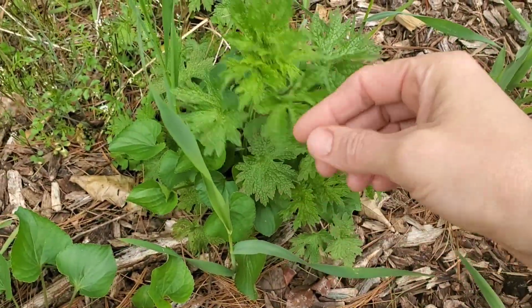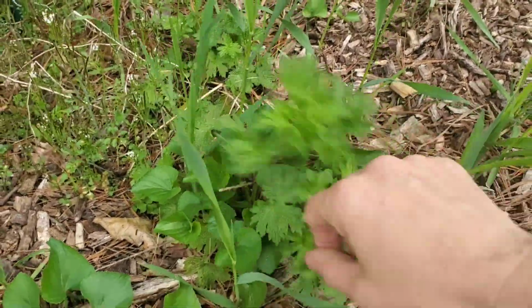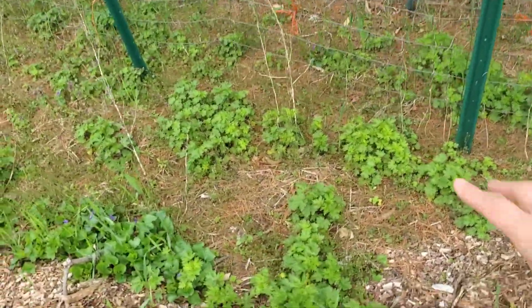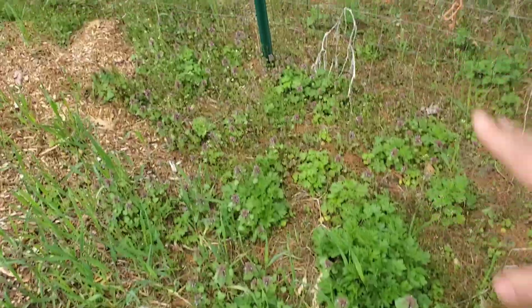And you know what's growing over here? Motherwort. I don't use that one so much, but it can be used medicinally. And of course, we have more violets. So motherwort might have to go. I've tried pulling it a bit last year, but you can see how much is coming back. Yeah, and dead nettle and bittercress.